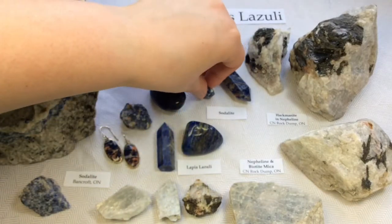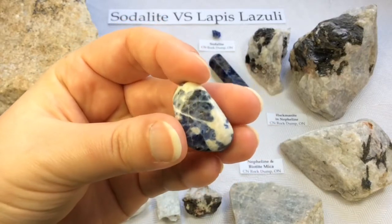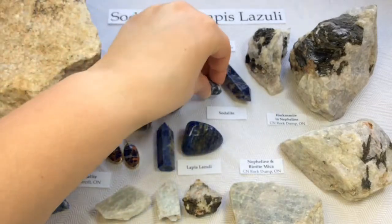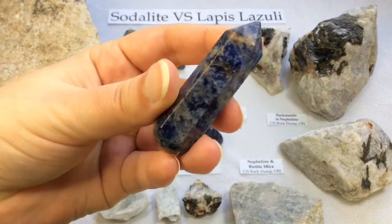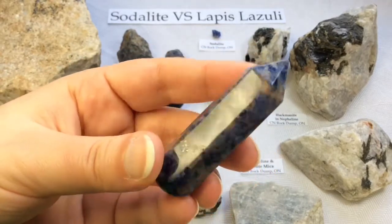And I'll just quickly show you some of my other sodalite pieces. A little tumbled stone. Not sure the location where that came from. And then a point that I purchased in Glastonbury, the UK.